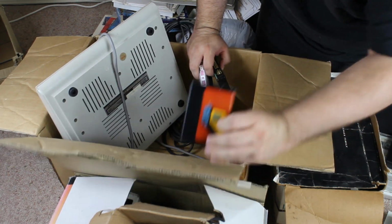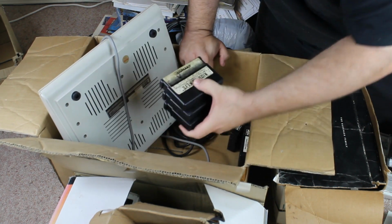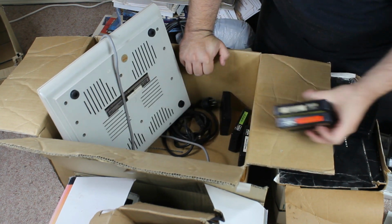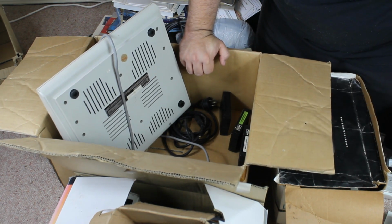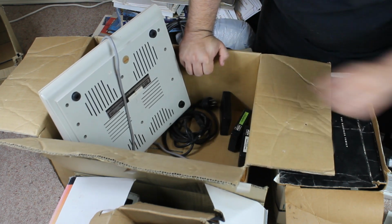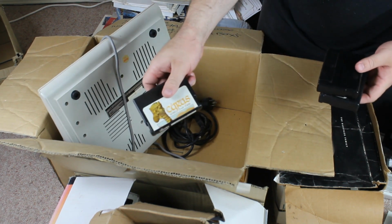Color Script. So again, it looks like he was using this a little bit more for business, because most of this stuff appears to be more like application software rather than games. Yeah, Speculator and stuff like that. So it looks like he used it more, or she. Well, there's a game. Chess.